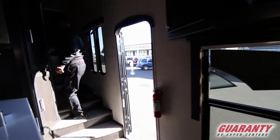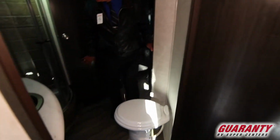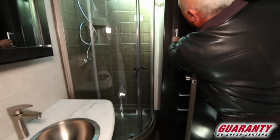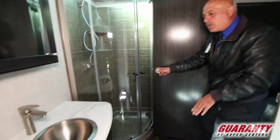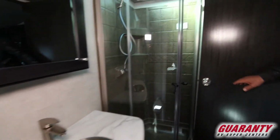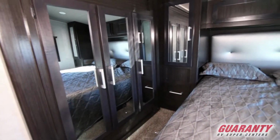As we go in here, the bathroom is really stylish, nice bathroom. It got the Vegas look in a way. Lots of storage also. Look at this big, huge closet, folks. I like that touch on the sink here with the stainless steel. That's pretty cool. As we walk in here into the bedroom, it's an actual walk-around bed, which is unique.